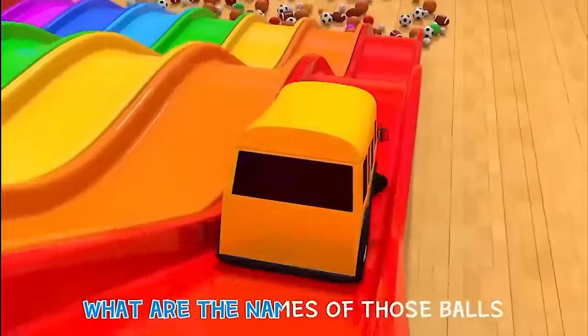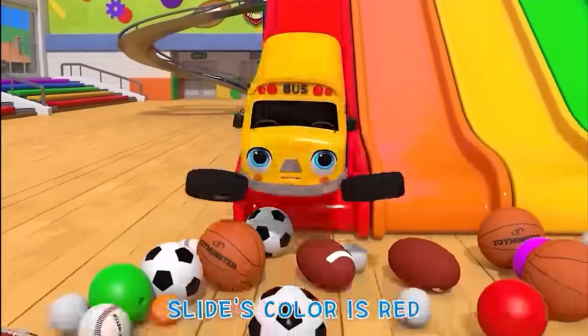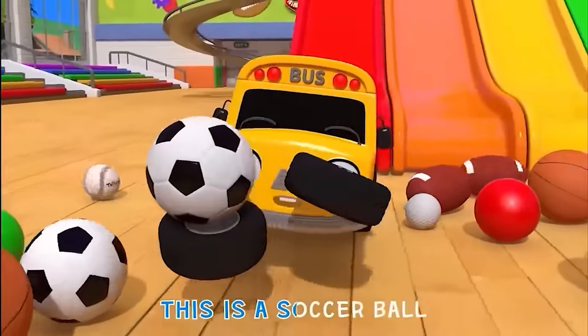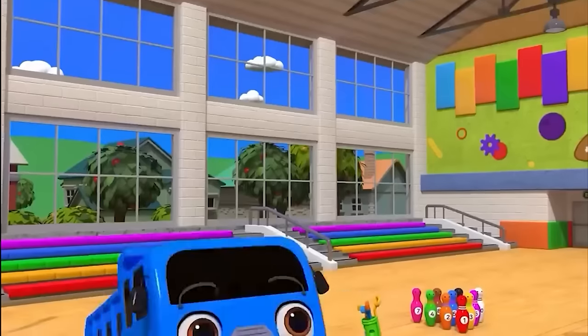What are the names of those balls? Slide's color is red. I caught one of the balls. This is a soccer ball. We'll learn the next colors and balls.